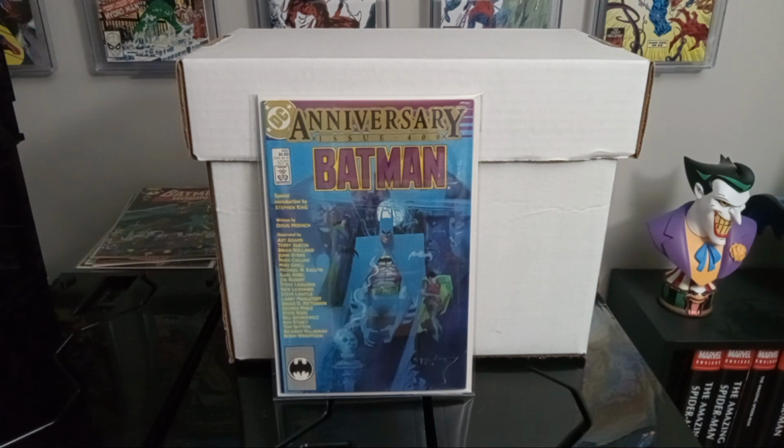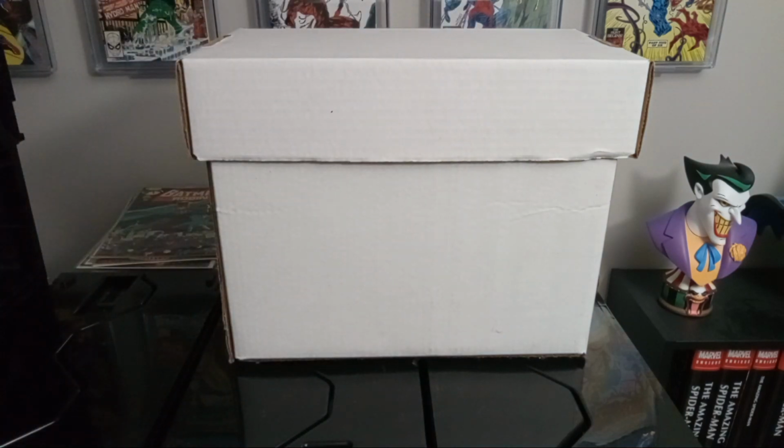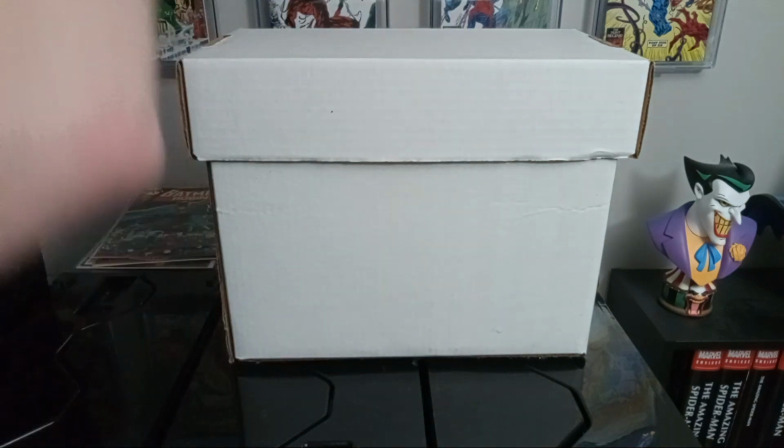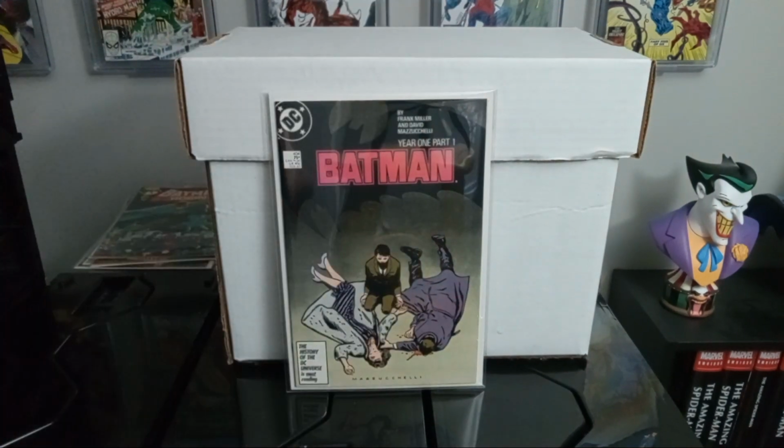Batman issue 400. Batman issue 401. And I believe this is also the first appearance of Magpie. Batman 404. This is the beginning of the classic Batman Year One storyline by Frank Miller with this classic cover, Batman, or Bruce Wayne, by his parents in the alley.